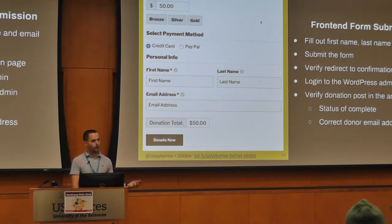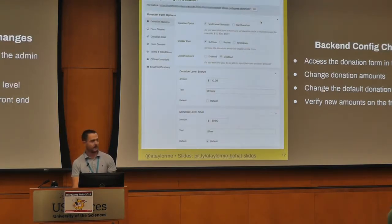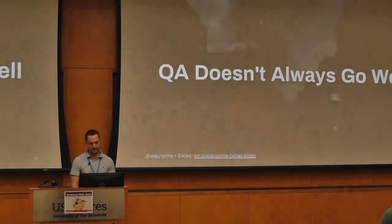I need to log into WordPress and verify that a new donation post is created and that its status is complete and that it actually processed. Maybe I need to verify that the correct user role can log into the backend and manage this form in the admin, that they can update the donation amounts, and that's going to show up on the front end.